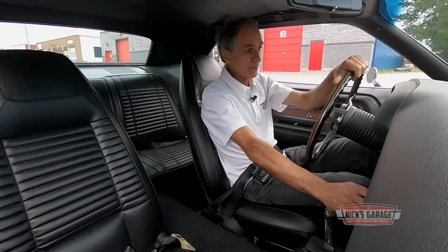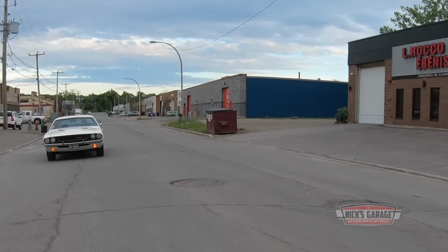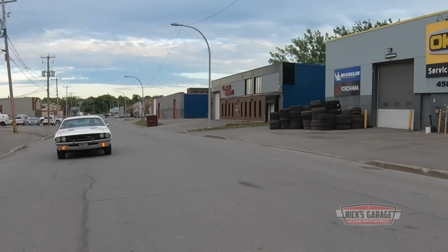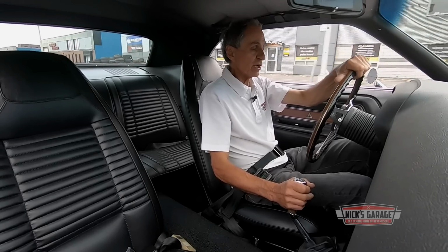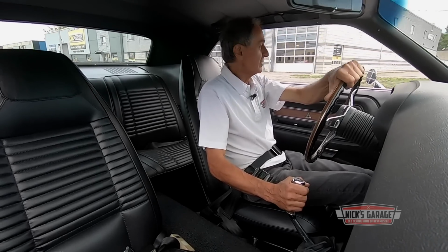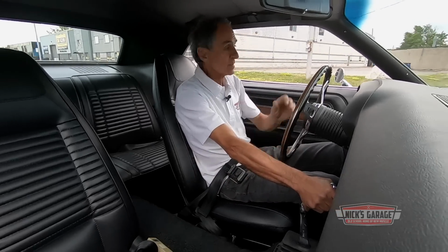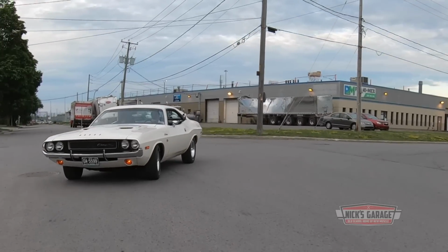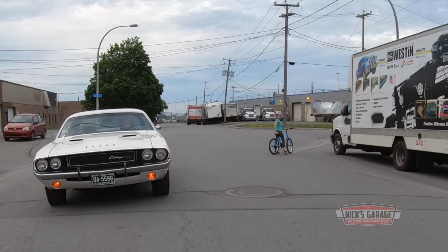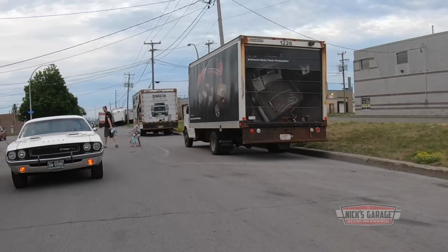Well, it's refreshing, let me tell you. Getting out of the shop, working all week, many hours, long hours, 6 days a week. And I just got my Challenger out. Had it in long storage, taking it out last night. And I want to take it for a ride. This is what you call a relaxing ride. So you guys, if you want to, join us for the ride. Yeah, let's go for a cruise.